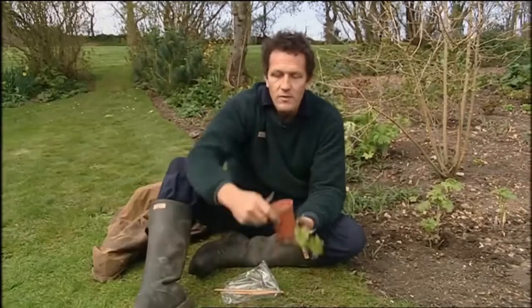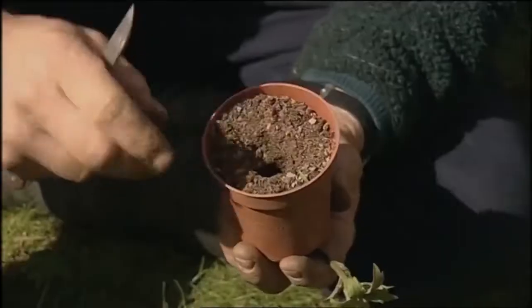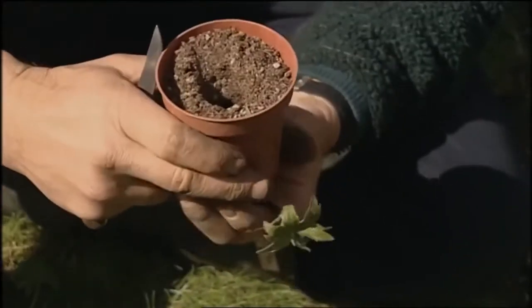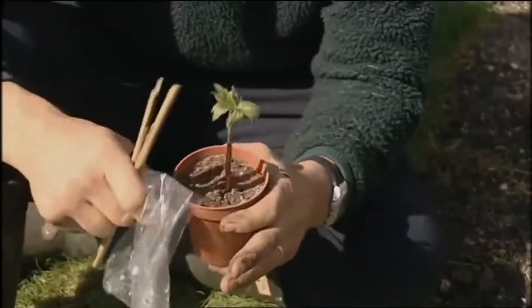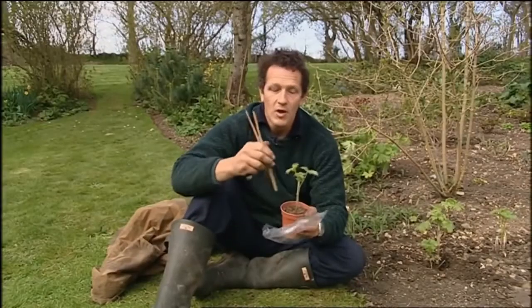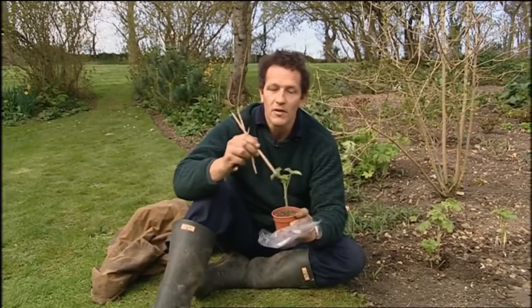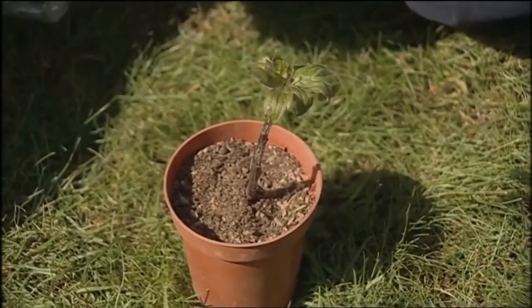And you want to get it in some soil that is at least 50-50 grit or perlite or anything that gives a nice easy root run and sharp drainage, because if it sits in water, it'll rot and die. If you're just doing a few on a windowsill, get a polythene bag and put it over the top, and that will trap the respiration. You just water it lightly first, put the bag over it, and put a couple of sticks in, because that stops the polythene touching the leaves where it can rot off. And then when it's growing nice and strongly, repot it into more nutritious compost.